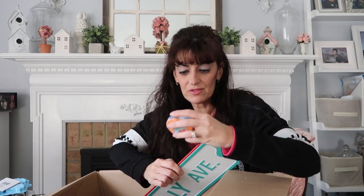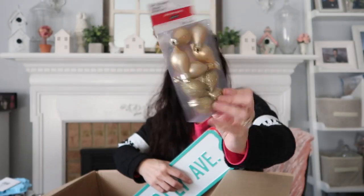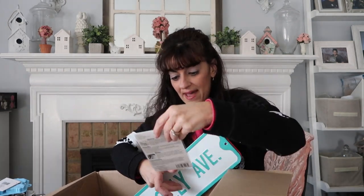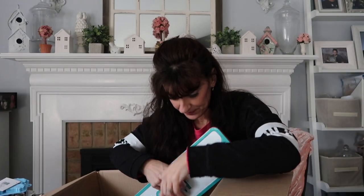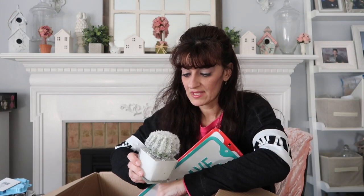This is one of those little magic towels that you put in the water, $1. Some gold teardrop shaped ornaments, and that says $8. Another pack of that melty bead kit that I don't even know what it is, but I have a ton of these I'll have to be donating. And one more Christmas cactus looking plant thingy here. And a random strand of gold balls on a stick.